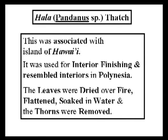And it's also thought that the hala was used on wetter sites where the pili grass, even though it resists water, if it were located, let's say, on the Hilo side of the Big Island, where there's a lot of rain over a long period of time, it might not have been the best thatching material and could have been replaced then by hala. The leaves were dried, flattened, then they were soaked in water so the thorns could be removed, and probably they were dried again before they were applied as a thatch.